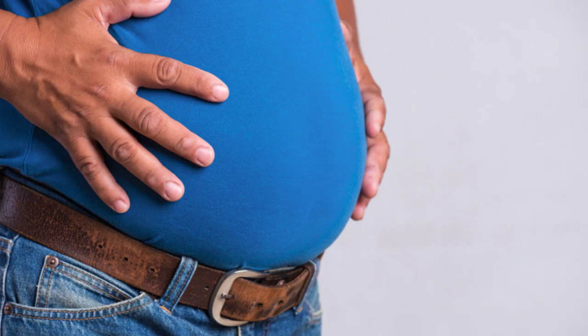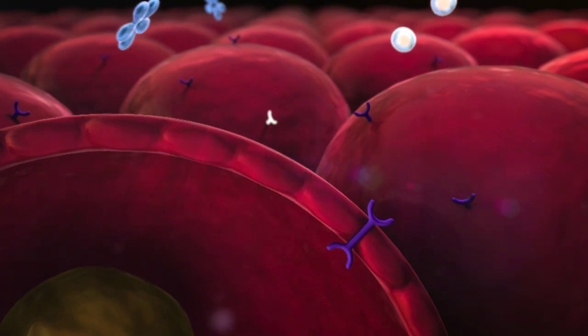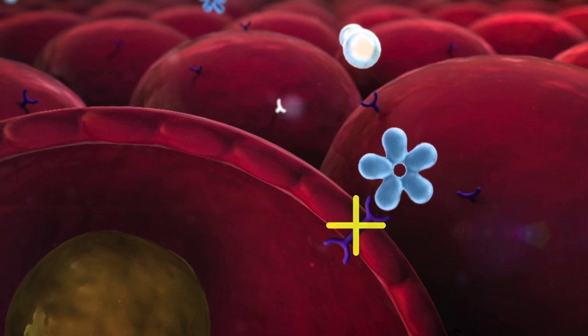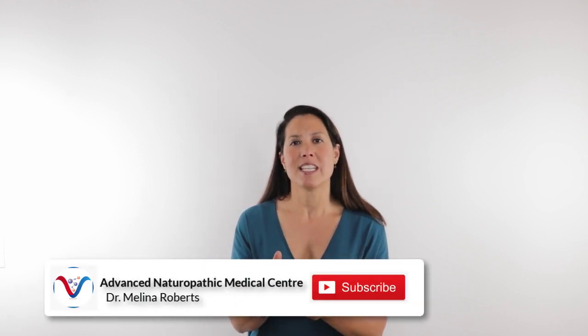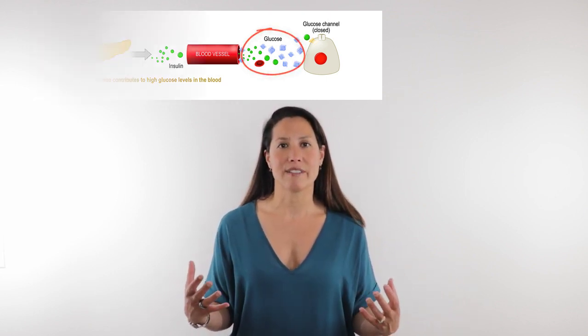So one of those signs of insulin resistance is being overweight or having difficulty losing weight. And I know that this is a problem for a lot of people, and this can be a sign of insulin resistance. The receptor sites on the cells of your body are just not working effectively, so that when insulin goes into those receptors, it's not allowing glucose to move into the cells and be useful to the body. So instead, the glucose is just circulating outside of the cells and not being utilized because of that insulin resistant picture.